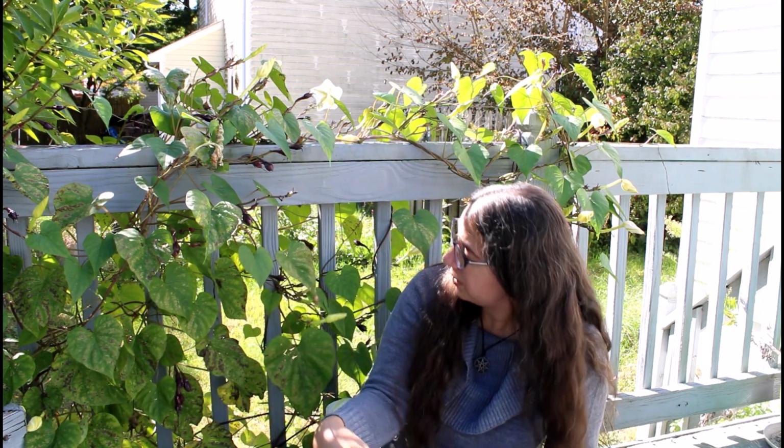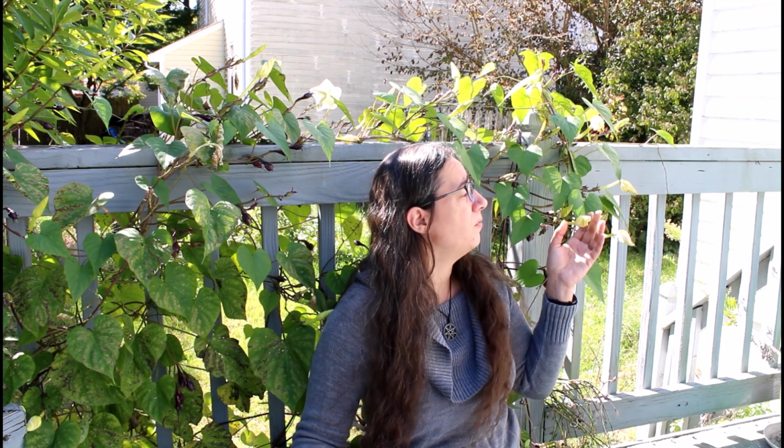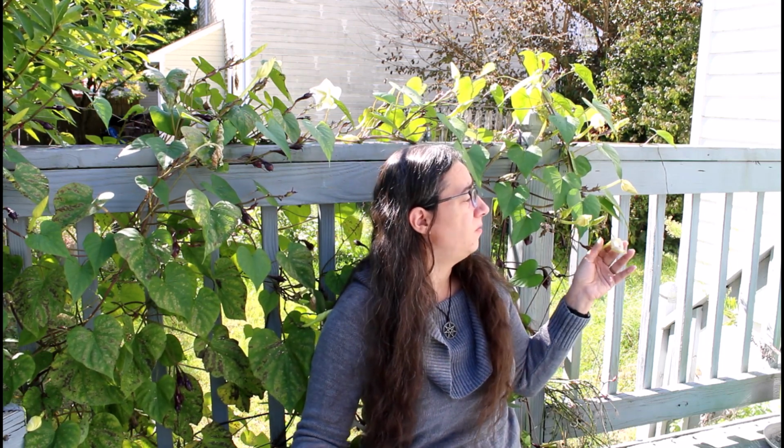This plant does not like cool weather or frost. I have not been getting a lot of flowers on it the past week or so because we've been dropping down into the 40s at night. It's not happy with it. You can see it's doing all kinds of crazy stuff with the leaves because it doesn't like that cold. I've had a few vines that have fallen off. I don't know if you can see this, but this is a flower that tried to open and then just couldn't because it was too cold. So it's finishing up now, but at its height, gorgeous, gorgeous.